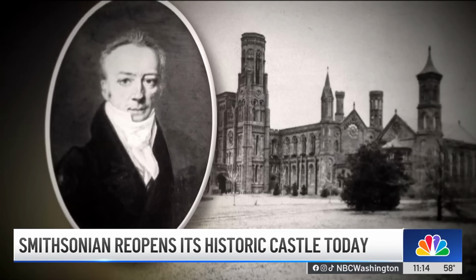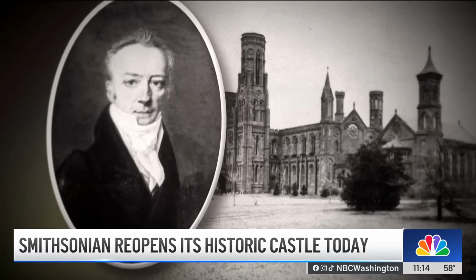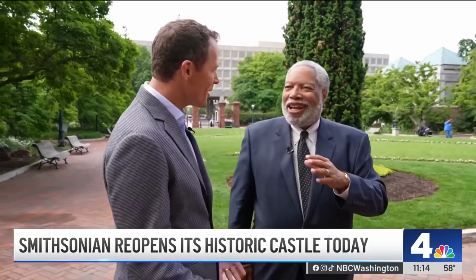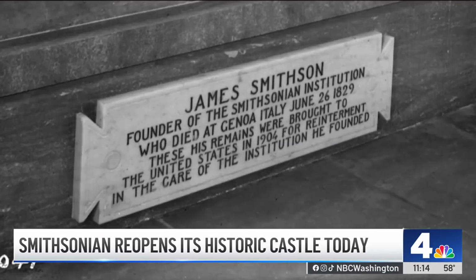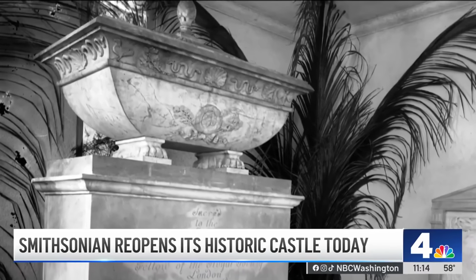Do you think most Americans realize that James Smithson never stepped foot in the United States of America? He never stepped foot alive. We have a body. I guess that counts. You know?